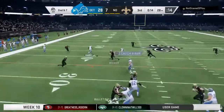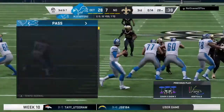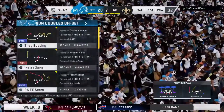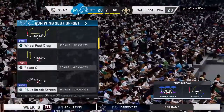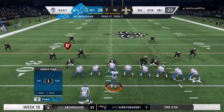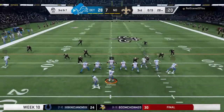On 2nd and 7, Stafford, and this is incomplete. Intended for T.J. Hockenson. Incomplete. It's 3rd down and 7 yards to go. They head to the line facing a 3rd and 7 following the incompletion on 2nd down.